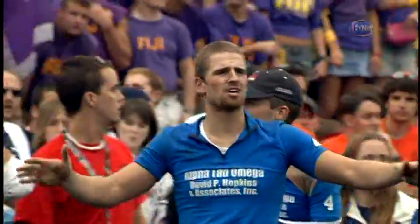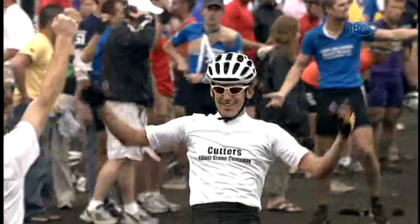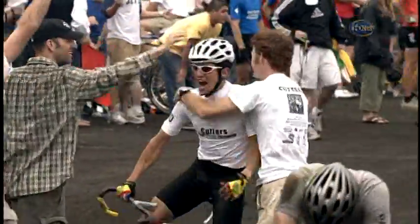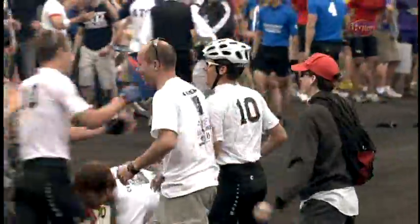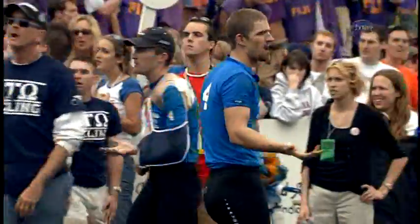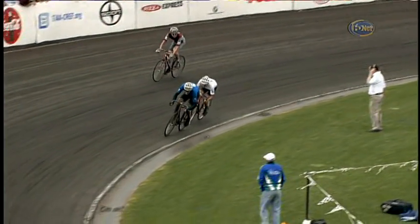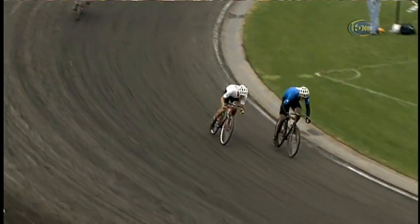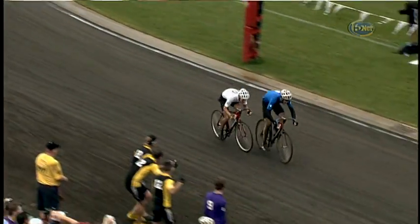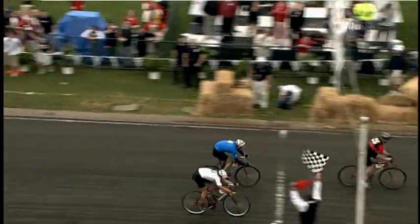You're right, Jack. We saw yesterday in the final sprint that the Kappa rider took the ATO rider a little bit offline, and it wasn't enough to call the disqualification. But if we can look at a replay of the finish, this is interesting. The ATO rider took the Cutters rider. We can watch this coming around the corner, and he takes him almost all the way across the track and into the crowd, into the other riders.